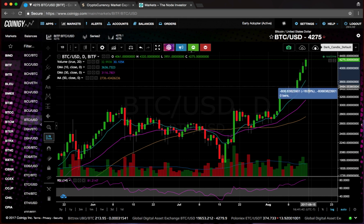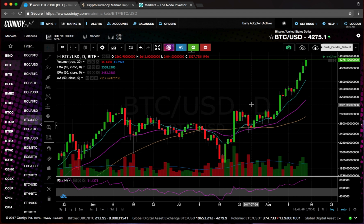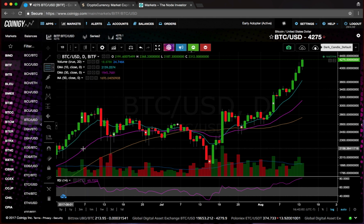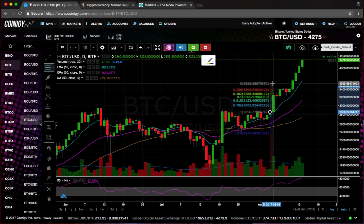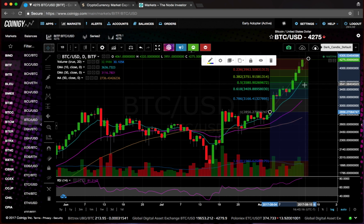If we see it pull back further, it could go down to this next moving average, which will put it around 3,100. I think that'd be too steep. I don't expect it to come that far down personally. But if we did a Fibonacci retracement on this, let's see. So doing a Fibonacci from the breakout up to this most recent top, or most recent point here. I'm not saying it's the top, but just the most recent price point here.